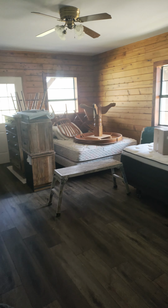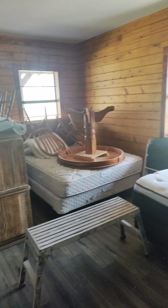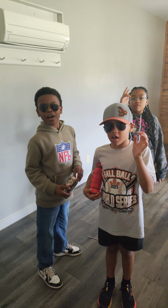All right, so there's that, the kitchen. There's another bedroom right here. Like I said, they're remodeling, so everything's kind of out of shape right now. But there's two beds in this one. Looks like these have individual ACs in them. Another bathroom. There's the grandkids. Y'all say, what's up, family? What's up?